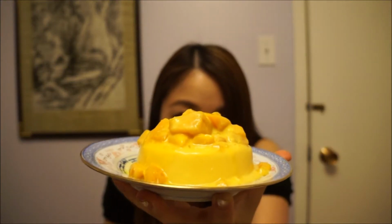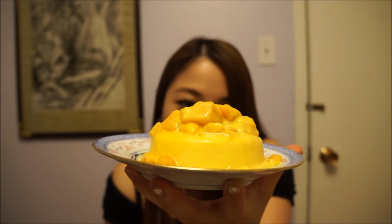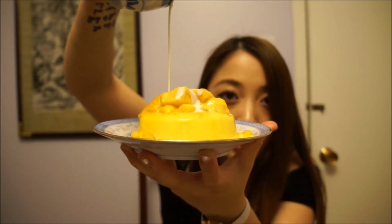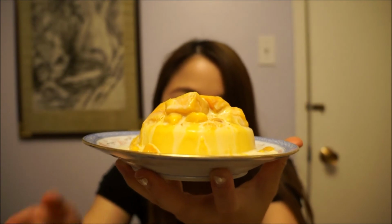This mango pudding that I got here is circular. When you go to dim sum, the mango pudding is usually a heart shape or in the shape of a fish. What I like to do, I have here some evaporated milk and I like to pour it on top like so. Talk about food porn. Beautiful. And this one's got mango pieces on it. Delicious. Oh god, I can't, it's so good. That was effing delicious. Got fluff on my face.